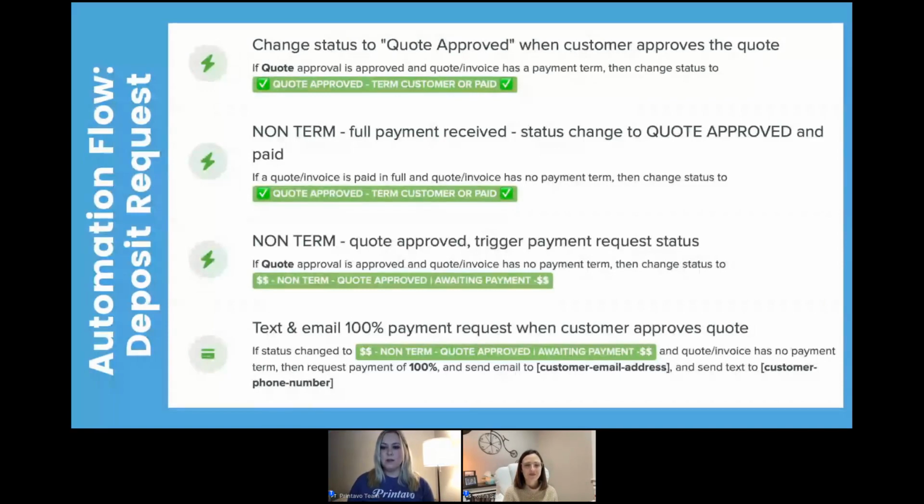Now, Alan asked a question of adding a credit card fee easily. Now, we did just add a new feature called invoice fees. If you guys aren't on the beta, email us at success@printavo.com and we can get you on it, where you're able to automate fees directly onto your invoice. It's a percentage or a dollar amount based fee.